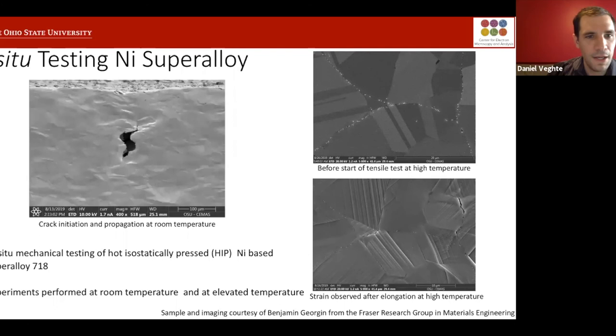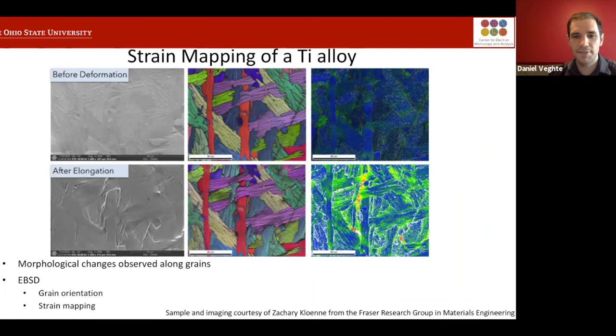Then in addition to being able to do that, this is a sample that I got from Zach, again from the Fraser Research Group, where we had done some strain mapping of a titanium alloy. And as you saw in the last slide, we're able to see what deformation was happening here. So you see before and after deformation. It gives you some information about what's going on with the grains. But if you're interested in getting some more quantitative data about that, we're able to do that with EBSD.